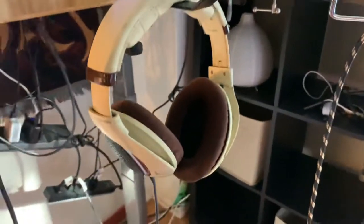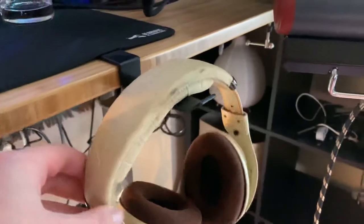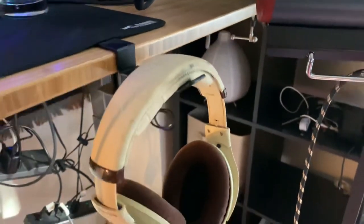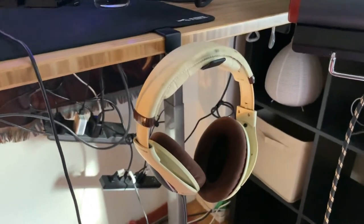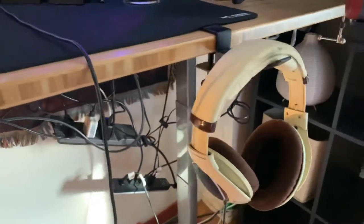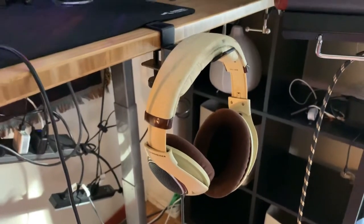Over here, I have the same HD598 headphones, which are still going strong, using them mostly for streaming or when I'm trying to keep it quiet. But this is definitely a great pair of headphones that I don't plan on getting rid of.